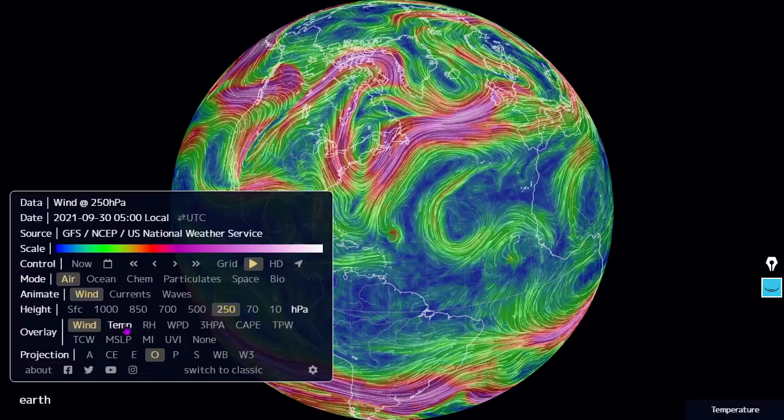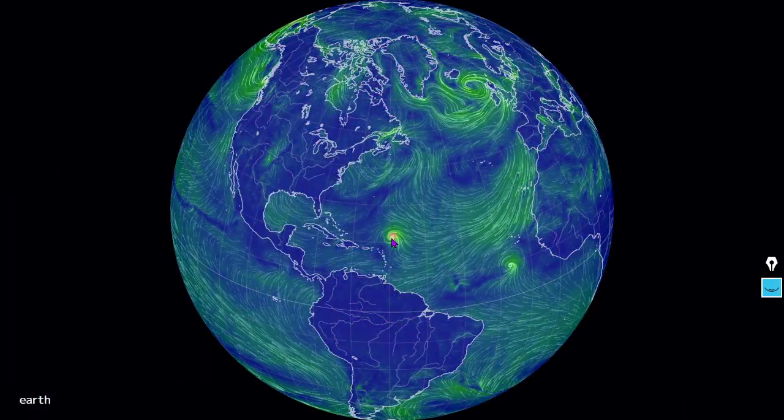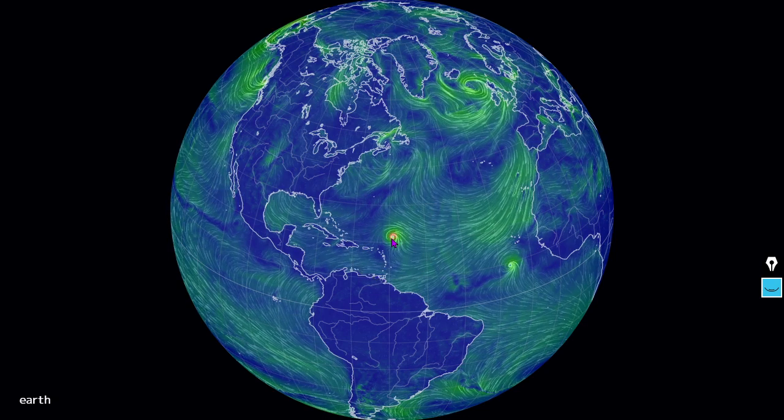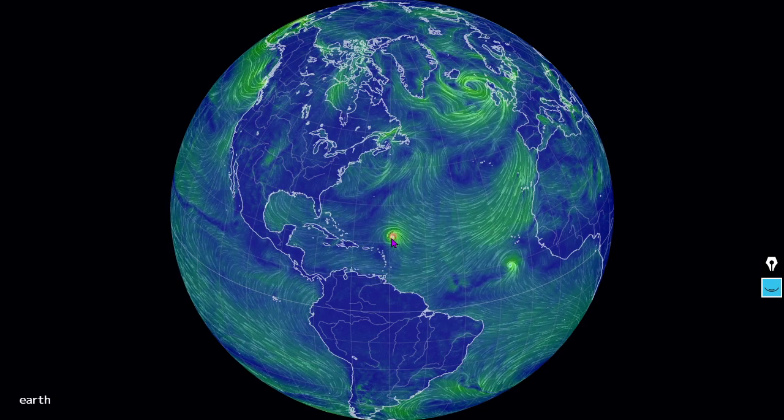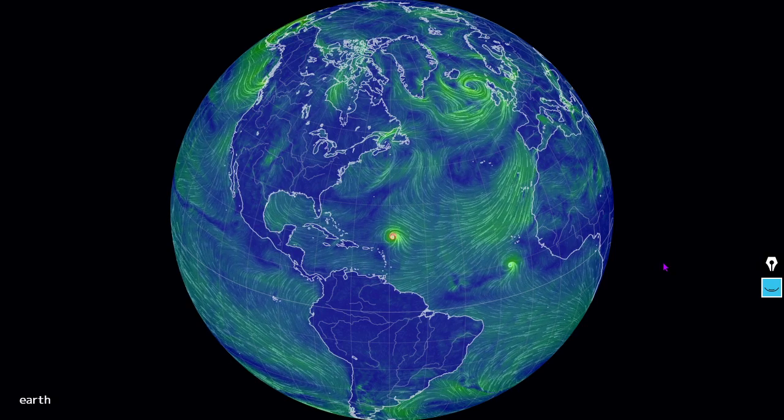Here are the surface winds of the western portion of the planet. This hurricane has moved a little bit to the west from where it was yesterday, a little bit to the north as well. Still not looking like it's going to make landfall anywhere.